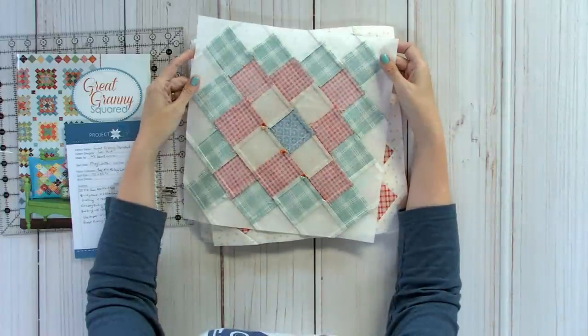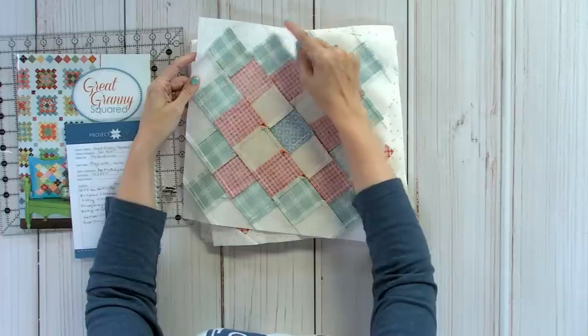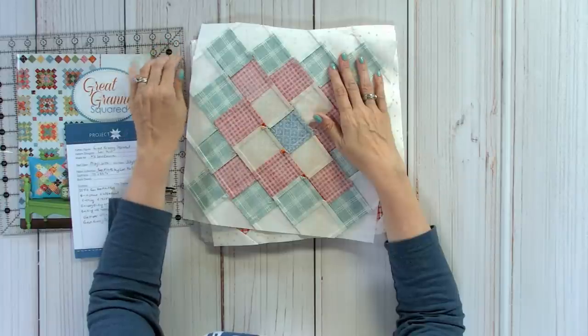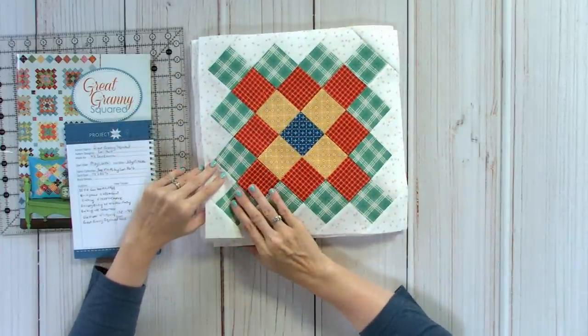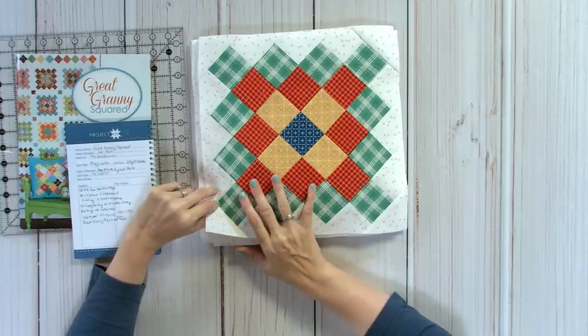As you can see, this seam right here is much bigger than 1/4 inch. It's designed where you make it bigger and then trim it down. I used the 12.5 inch square ruler to do that. These are all the colors that Lori put together for us. There's an image on the blog if you want to make it exactly like this.